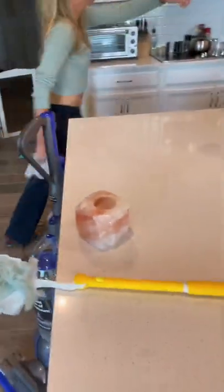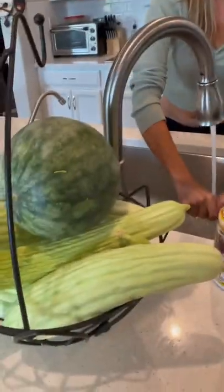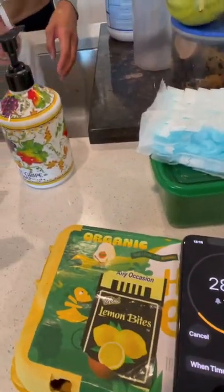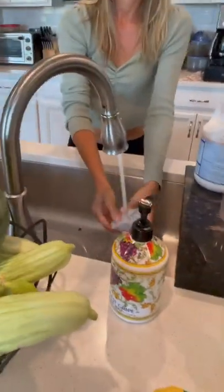What's the timer at over there on the eggs? While I rinse this out, because again, you don't want to do those chairs unless you rinse this out. We are at 28:36. Okay, we're gonna pause this. Not yet, I still gotta do those chairs. No, we're gonna do the chairs with the Swiffer because we are trying to get done quickly. We are down to 30 minutes. All right, so with your spots, we're just gonna hurry up and do this real quick.